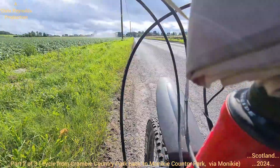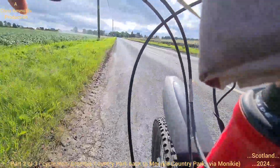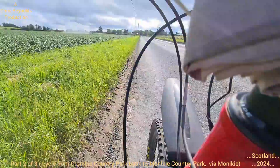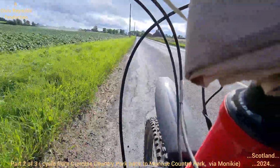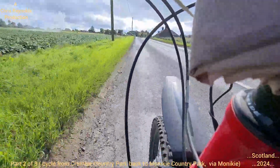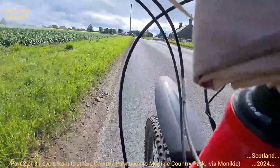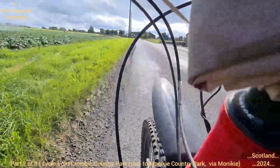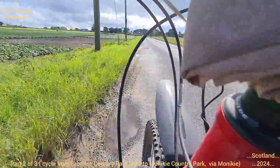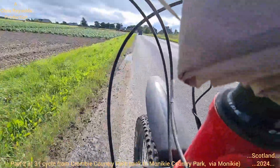Stop for another wee breather, 30 seconds or something. Well, it's about 20 seconds, 15 seconds even. That was just about 15 seconds stop there. Nice weather, good weather.